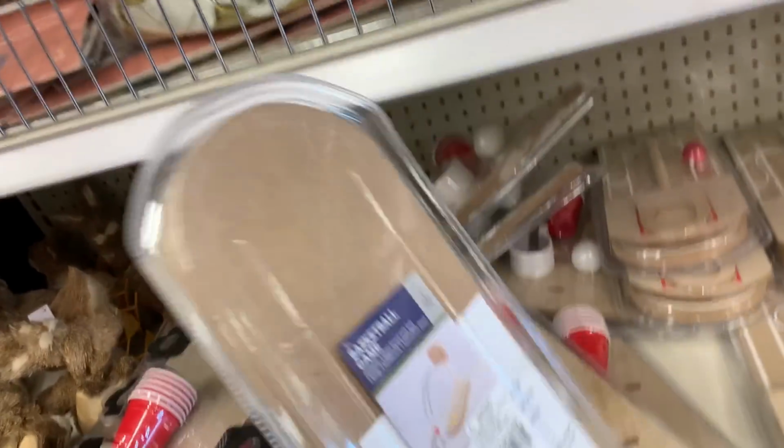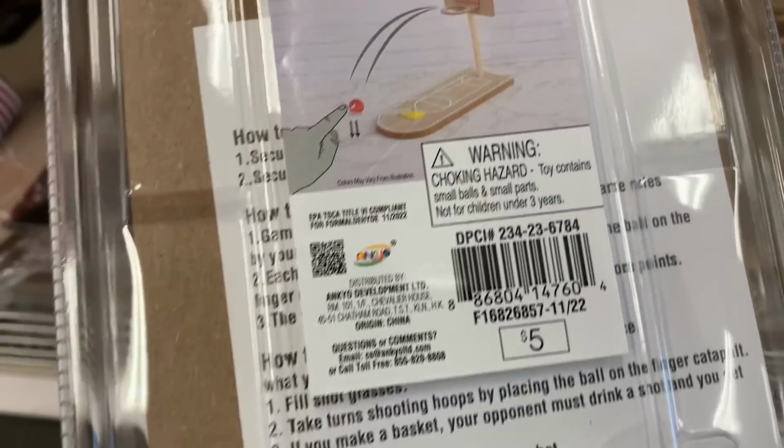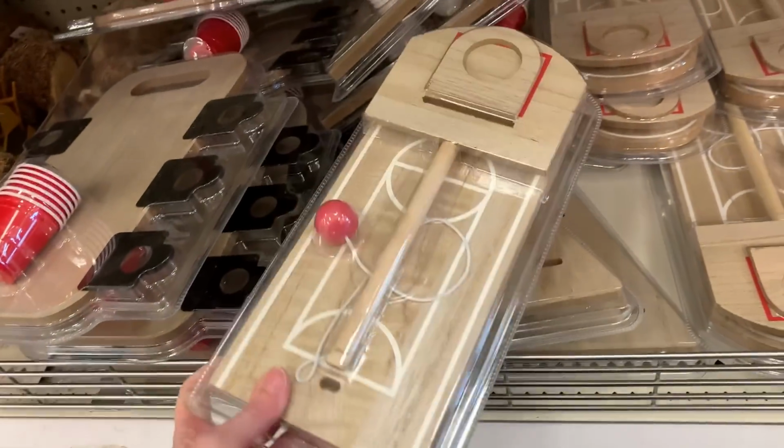You have the court, the backboard with the hoop, and the ball, of course. Now, this isn't specifically, I guess, a Father's Day thing. A kid could play with this, too. All of these are $5.